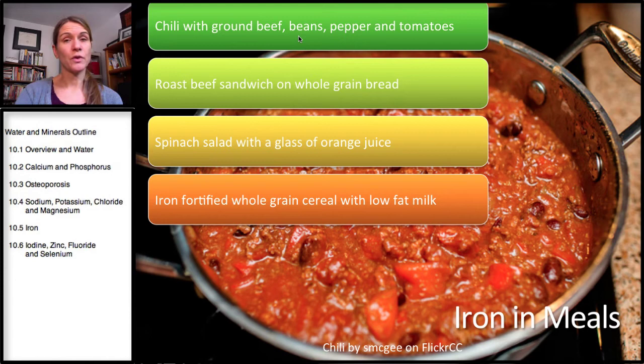Beans are going to have a non-heme source. It's not as well absorbed, but we have both peppers and tomatoes, both good sources of vitamin C. The vitamin C is then going to boost the non-heme iron source of the beans and any non-heme iron in the ground beef. The ground beef also has MFP factor. That's another enhancer of non-heme iron, so that's going to boost the absorption rate of the iron in beans. So this meal is going to actually have iron with a fairly high bioavailability. This is a very good source of iron.